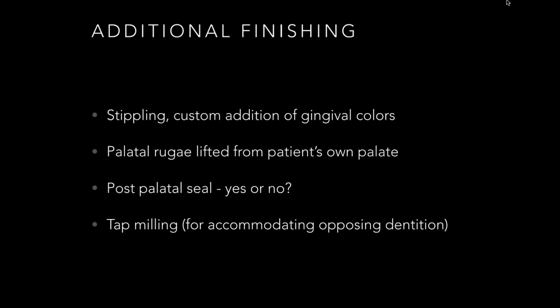Additional finishing steps. So stippling can be added post-processing as well as custom gingival colors. One of the really neat things about digital dentures is you can take the palatal surface of your patient and lift it to create a custom palatal surface of the digital denture. So the palatal rugae are the same as the patient's palatal rugae.